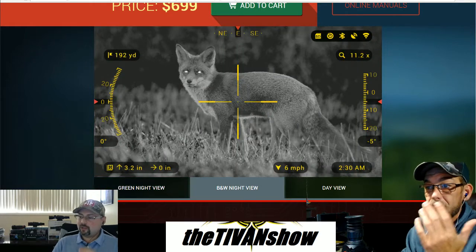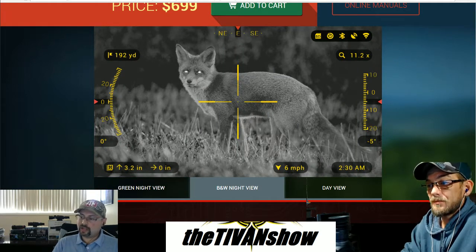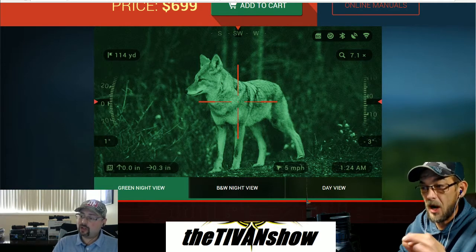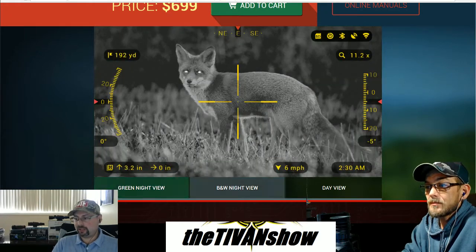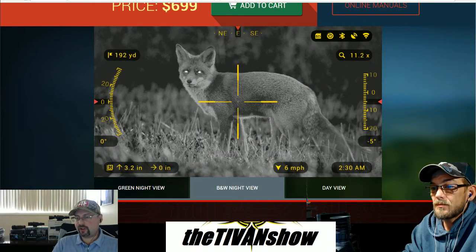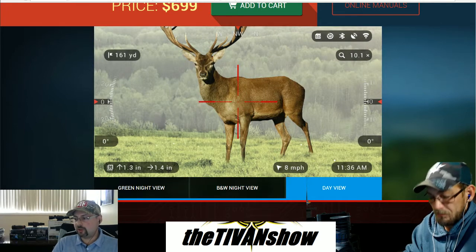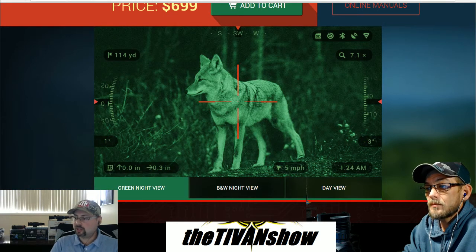Because you got to remember, in order for that to work correctly, moving it from one platform to another, you have to place the scope in the identical position that you have. Exact same spot. And you have to tighten very close to the same amount of torque on the mounting system for it to be that accurate. So great job on that.